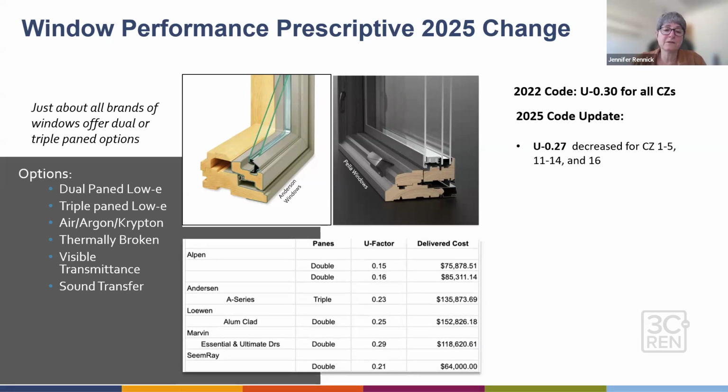Good news is that there's a lot of window available, and the delivery price is not bad at all. And you can get an idea there, even on the double paned, that you can get windows with very low U factors that will meet this new requirement. So it was shown to be cost effective, and this is why, because a lot of window manufacturers are now available that meet these requirements. For climate zone 6 through 10 and 15, no change, same U factor 0.3.